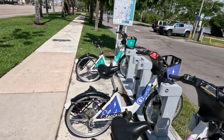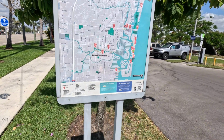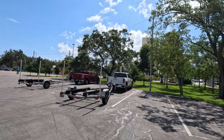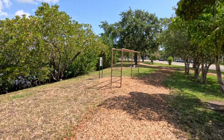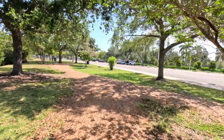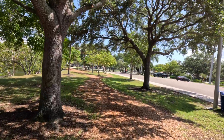And there's lots of really nice tropical bright colors here. And here's a map of all the other rental places to drop it off. And here's the rental kiosk. Boat parking is pretty standard here. There are a couple vehicles to show you the size of the parking spots. But now we're making our way over to the fitness trail. The gear is spaced out reasonably. And like I said earlier, there's a lot of shade. And the ground has pretty soft wood chips, so this makes for a nice trail to work out on.